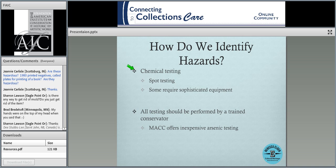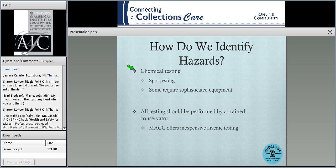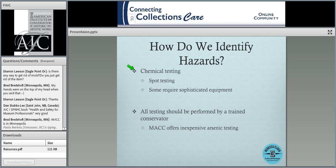And I think it's worth pointing out that MAC, which is the Midwest Art Conservation Center, their object conservator will do really inexpensive arsenic testing for you. You just use a swab to take a sample from your object, put it in a baggie, mail it up to her, and she will do the testing and let you know if you have something in your collection that has arsenic. And yes, the AIC Spinach book, Health and Safety for Museum Professionals, is so good and so useful.